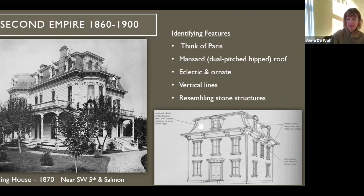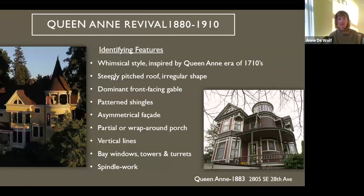Portland was full of trees, full of lumber. So this was all built in wood, then painted often in muted tones to look like stone. And then we have the Queen Anne Revival, which is 1880s through 1910. This is the most common Victorian style that most people identify with Victorian style. And often people think Victorian style equates colorful, but it doesn't. The previous two, the Italianate and the Second Empire, were definitely more muted and stone-like.